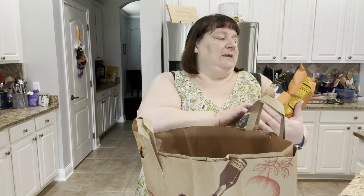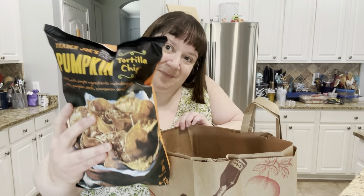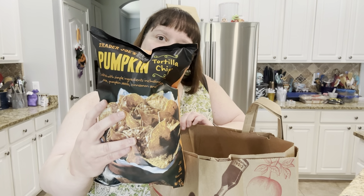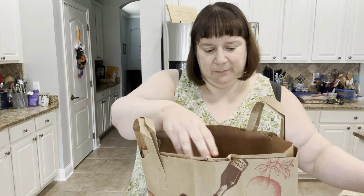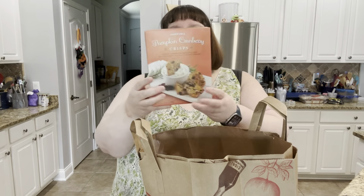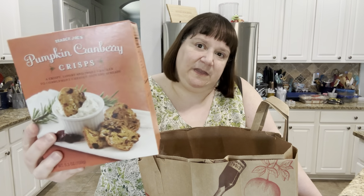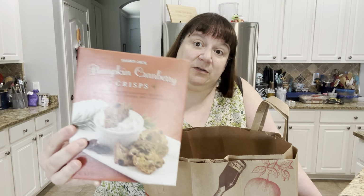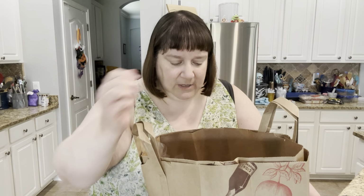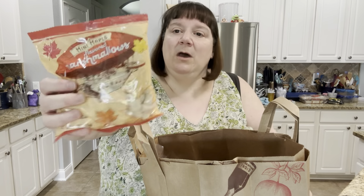So we found these pumpkin tortilla chips, which I'm really excited about. And I've gotten the leaf ones before, but I've not tried the pumpkin. So I'm gonna try the pumpkin this year. And then this is great for like goat cheese and stuff. It's got pumpkin cranberry crisp, or even with the hummus. So pumpkin cranberry, it's gonna be great with dips or, you know, cheese or all kinds of stuff. So that'll be good.